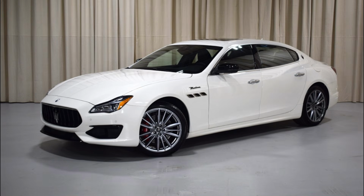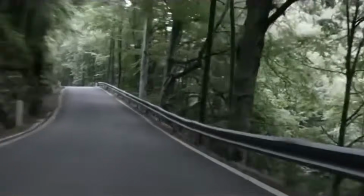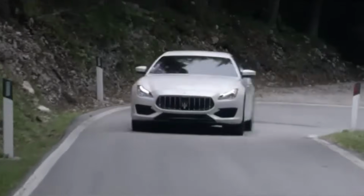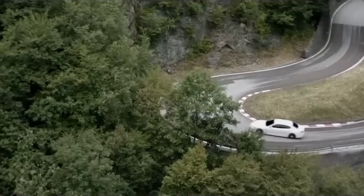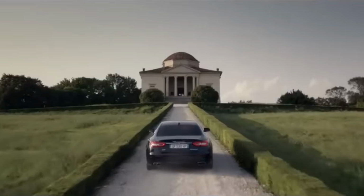Maserati Quattroporte. Yes, Maserati shows up on this list again. The Quattroporte is their flagship sedan, and unfortunately, it's just as bad financially as the Ghibli. Not only does it lose value insanely fast, but it's also plagued with reliability issues. Electrical problems, suspension issues, and random breakdowns are all part of the package.